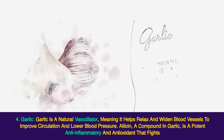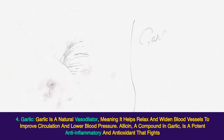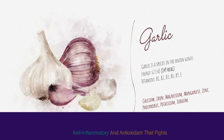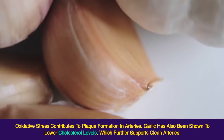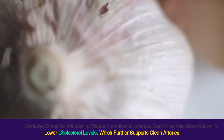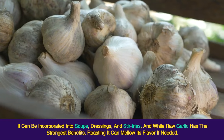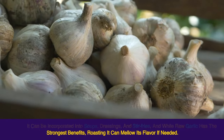4. Garlic. Garlic is a natural vasodilator, meaning it helps relax and widen blood vessels to improve circulation and lower blood pressure. Allicin, a compound in garlic, is a potent anti-inflammatory and antioxidant that fights oxidative stress, which contributes to plaque formation in arteries. Garlic has also been shown to lower cholesterol levels, which further supports clean arteries. It can be incorporated into soups, dressings, and stir-fries, and while raw garlic has the strongest benefits, roasting it can mellow its flavor if needed.